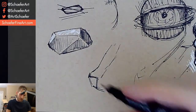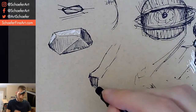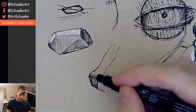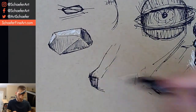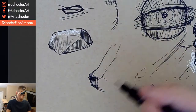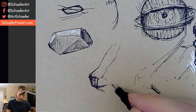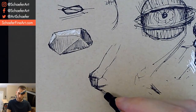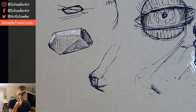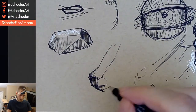So we can't even see the other side of the nostril, like the other nostril. This is the front of the nose, the front flat part. So this is kind of where that curve would be. This is where the nose attaches, the bridge, or what is it called? That thing, the septum, hooks to the face.